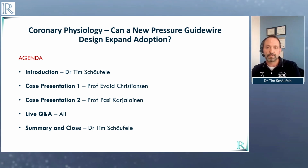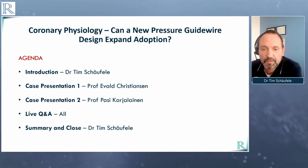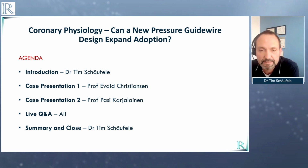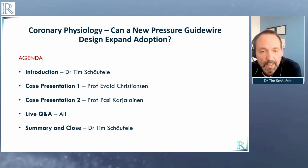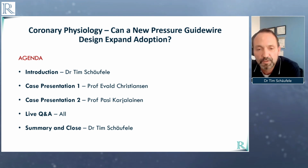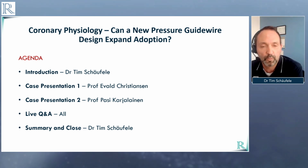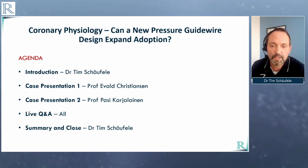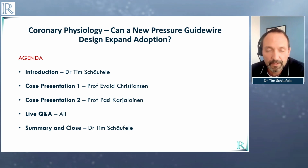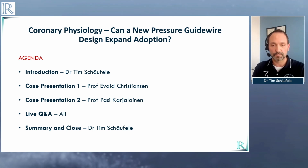So before we start, just have a short look at our agenda. The first case is the presentation by Professor Christensen, which is directly followed by the one from Professor Karolainen from Helsinki. And we will have time to discuss any upcoming questions in the live Q&A session at the end with the whole faculty. And I think we have prepared enough time to do so. So I hope we will have a very interesting discussion. Finally, when nothing is left to debate, we will have our short summary and we will close.